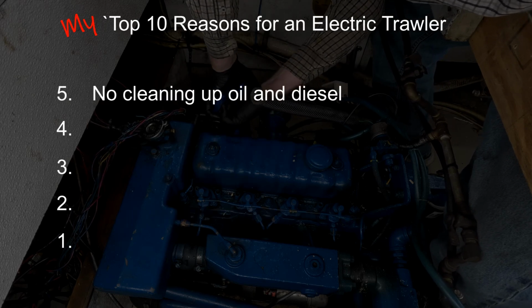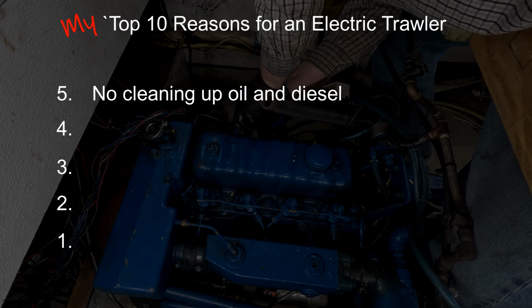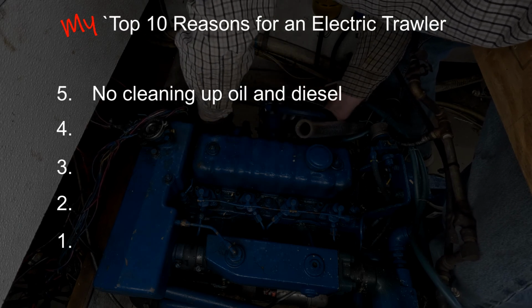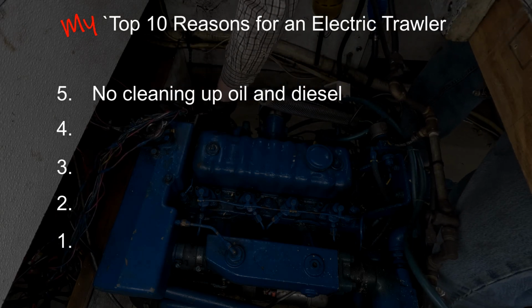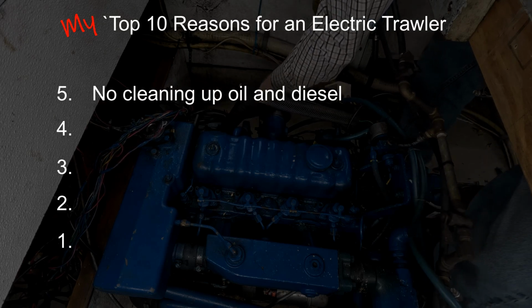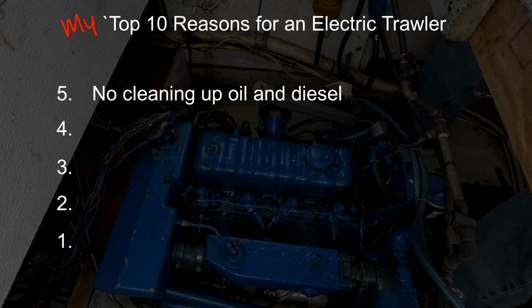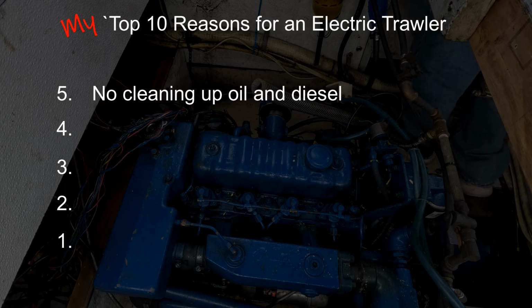Number 5, no cleaning up oil and diesel out of the engine compartment. Now, when you go into a boat and you got that famous boat smell that everybody seems to have, that's usually a mixture of 3 components: the smell of the diesel and oil off the engine, added with exhaust fumes, added with mold. Well, mold is not part of this conversation, and if you have an electric motor, there's not going to be any oil or diesel, and it doesn't matter what brand of diesel engine you have, sooner or later it's going to start leaking.